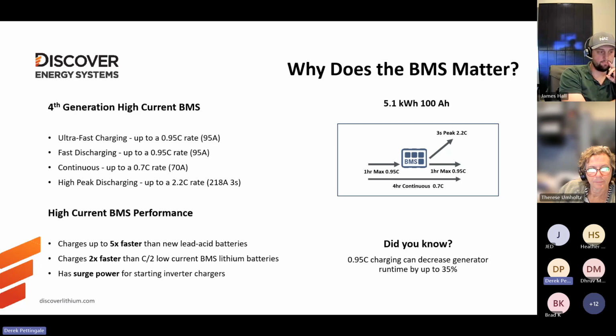The benefits of all of this: it decreases the charging time, especially on generator. If they're off grid using a generator, you get it done in a faster period of time. It means less runtime and less fuel. If you're using solar as a charging source, less time on solar works better in shorter days or periods of cloudy weather. It just gets the job done faster. So that's high current BMS, and we'll look at the impact of this on the costing of a system coming up.